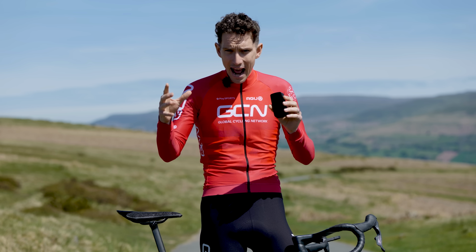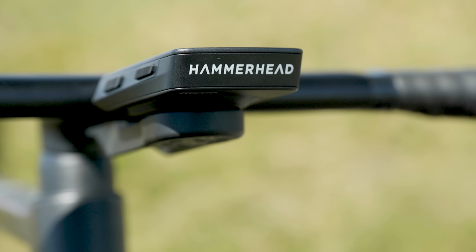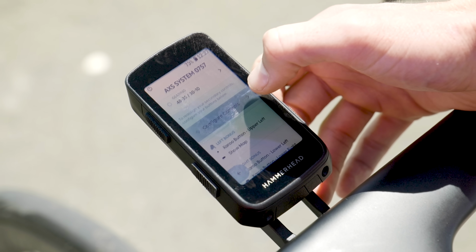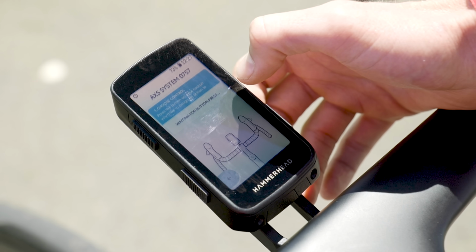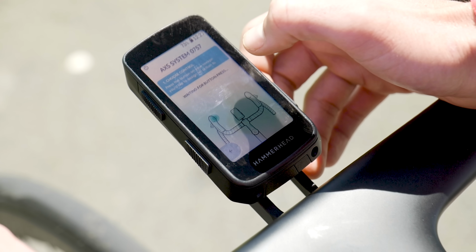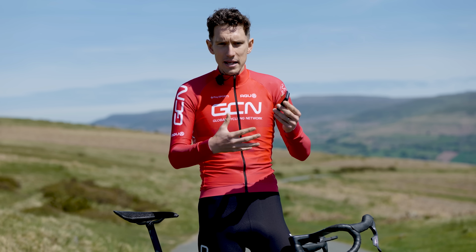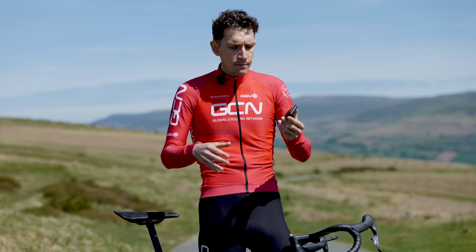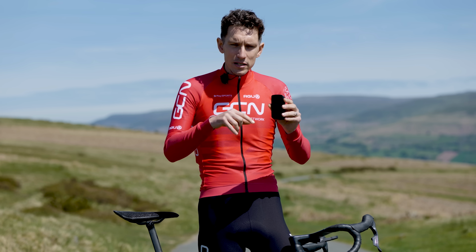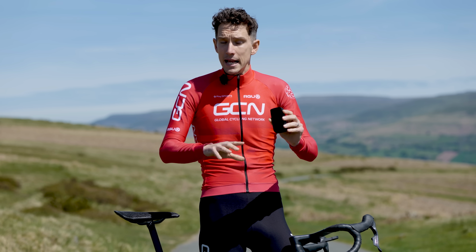Before I get on to how, a quick update. So Hammerhead have basically been steadily winning fans over the last few years with their phone quality touchscreens and their powerful computery bits. The fact that it runs on an Android platform, which means that tech-savvy users can upload third-party apps, as well as it just making life easy for the rest of us. And this new one very much builds on that, but I'm going to focus here on how it integrates specifically to the new group set.